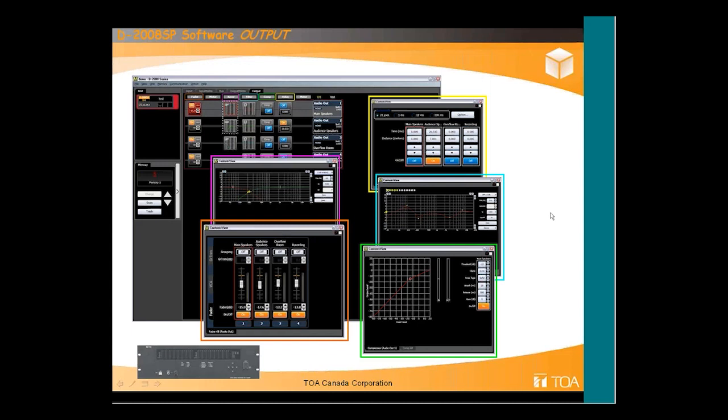And finally, on to the output section of the software. We will now look at the DSP that's associated with the output bus. And again, we would select the fader button, and up will pop the fader display window, and we can make adjustments to the volumes that are available to the outputs.